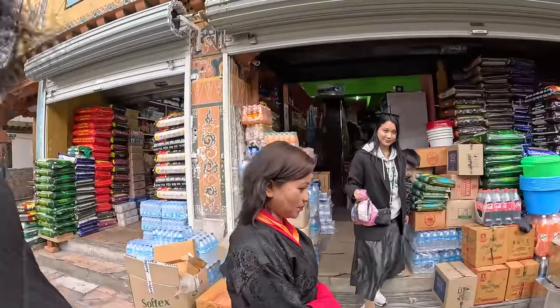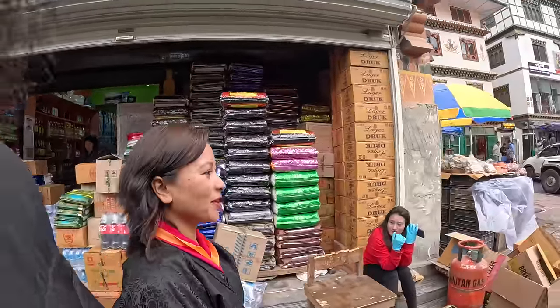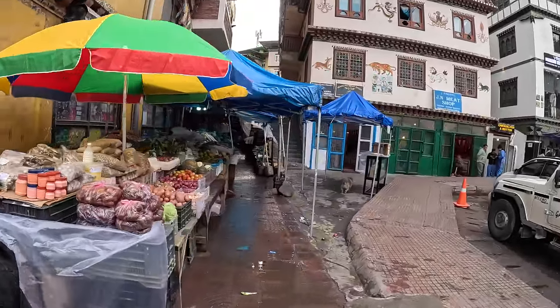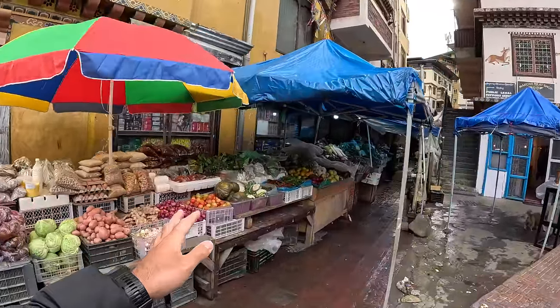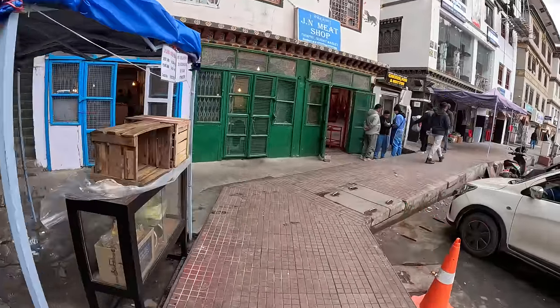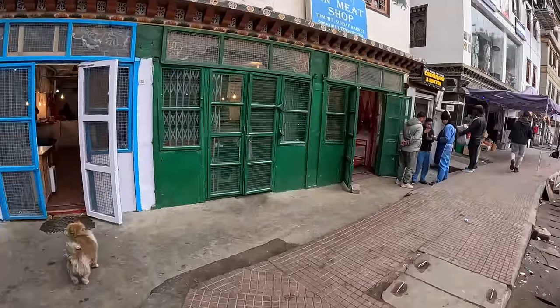All right, how far we have to go for the vegetable? Yeah, just nearby. Ah, there's a meat market. I would love to have a look at there. And then we already have a little vegetable section here. And then we're gonna go check out the beef shop here too.